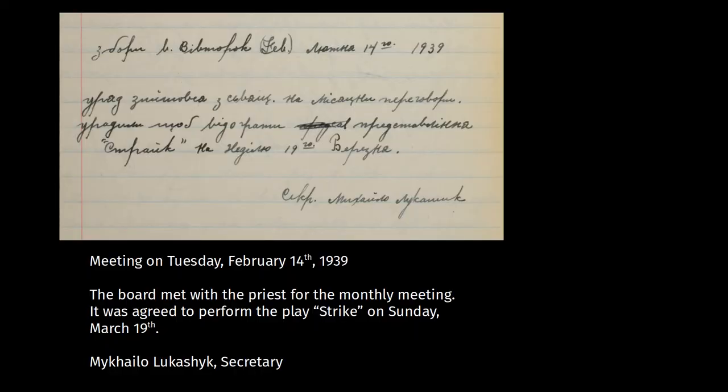Was it some moralistic story like Wilton, North Dakota's Prodigal Son? Well, not quite. It turns out that the parish board minutes from the previous month note that approval was granted for the staging of a play entitled Strike, as in a labor union walkout. We have not yet managed to locate a copy of any such play by that title in Ukrainian, so we don't know exactly what it was about.